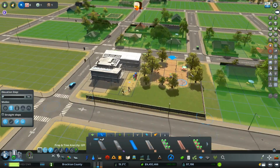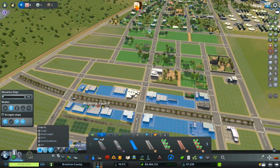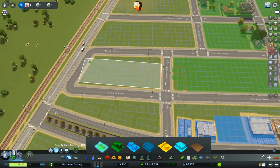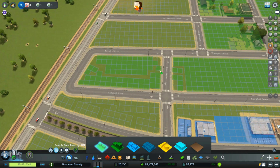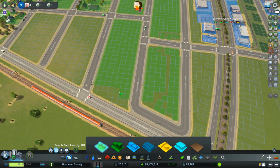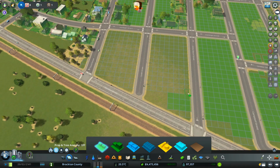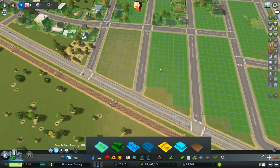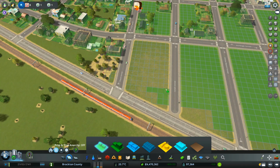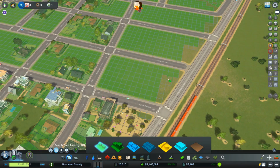Oh, I missed a pathway. Let's turn the guidelines off. There we go. And I guess we can just continue to zone all that in, and then all of this as well. We'll bring the zoning down to here. Yeah, that's okay. Yep, that should work. Actually, let's just do that. There we go. No, I think that should be fine.